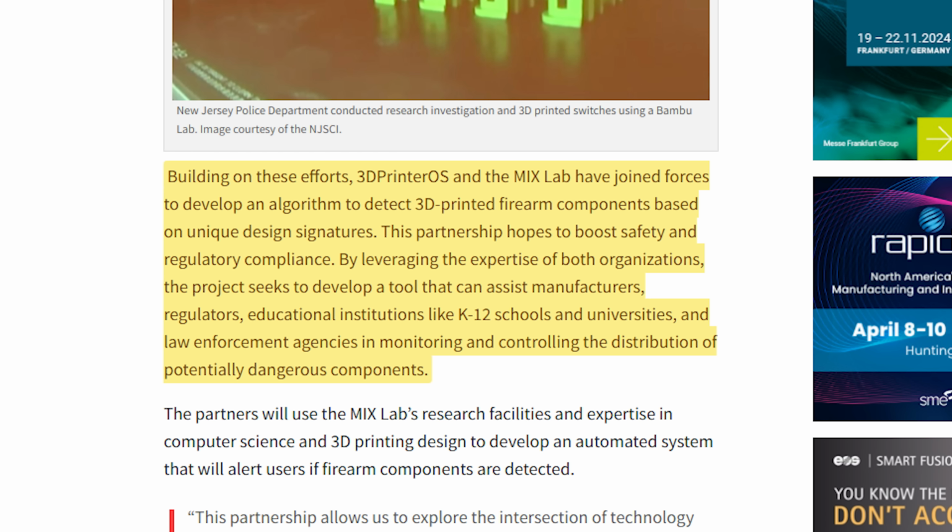This partnership hopes to boost safety and regulatory compliance. By leveraging the expertise of both organizations, the project seeks to develop a tool that can assist manufacturers, regulators, educational institutions like K-12 schools and universities, and law enforcement agencies in monitoring and controlling the distribution of potentially dangerous components.